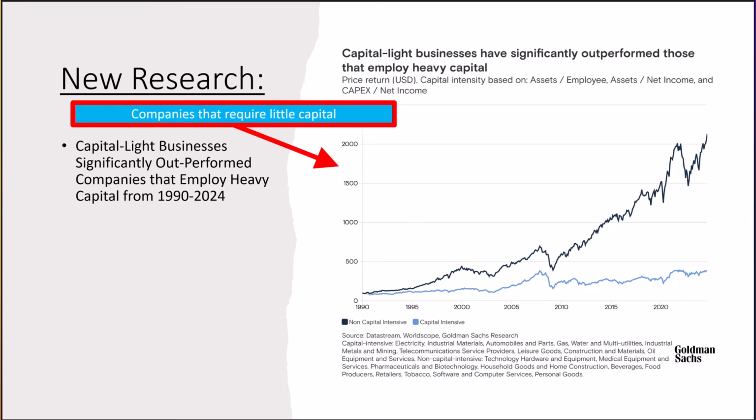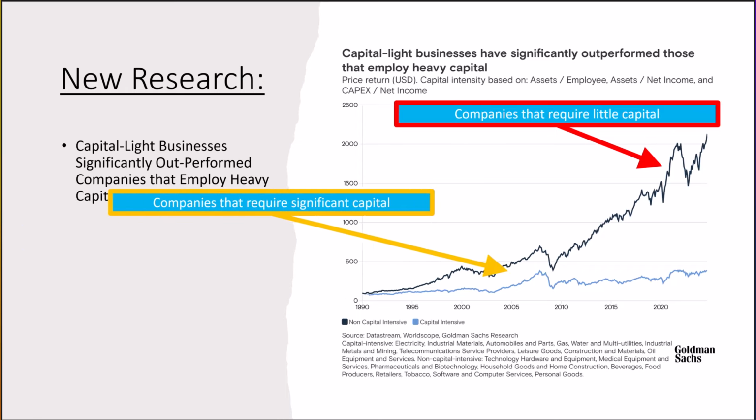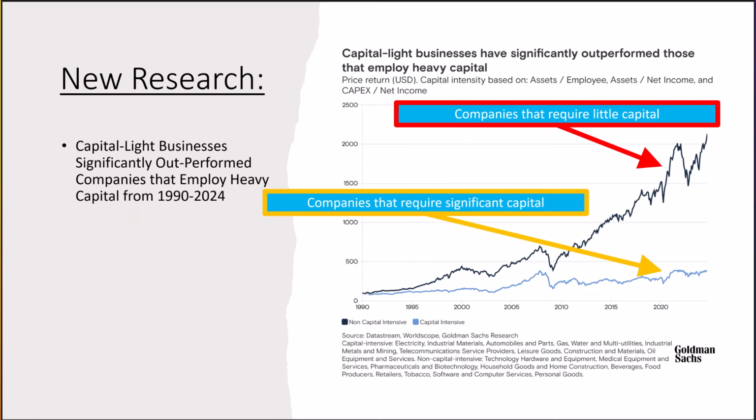Now, Goldman Sachs recently published a research note that shows that companies that do not require a lot of capital have significantly outperformed companies that employ heavy capital during the period of 1990 to 2024. And it's not even close. The research calculated capital intensity based on three formulas: assets divided by number of employees, assets divided by net income, and capital expenditures divided by net income. We find this research to be very intriguing and plan to do some digging to see which companies currently require little capital, are of high quality, are undervalued, and therefore look to be great potential investments.